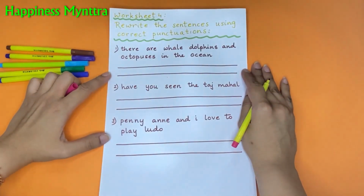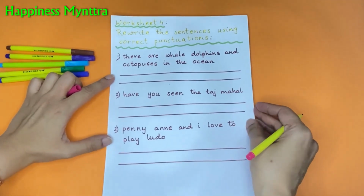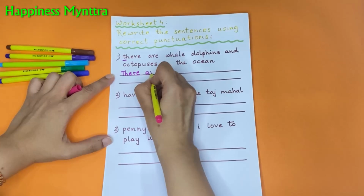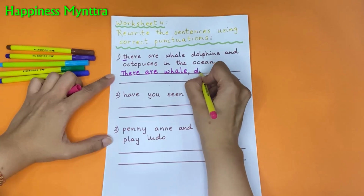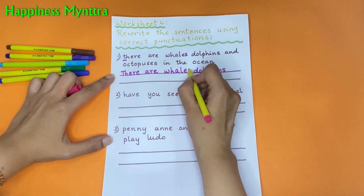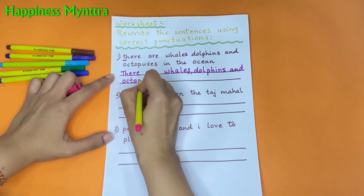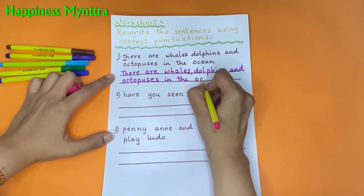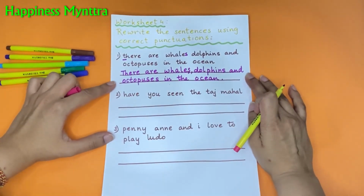Rewrite the sentences using correct punctuations. Now for slightly older children, they can copy down the whole sentence with proper punctuations. So here, this will be the first thing that they'll need to correct. So there are whales, dolphins, I think I should add a S here, and octopuses in the ocean, full stop. So this is how they'll be doing the worksheet number 4.